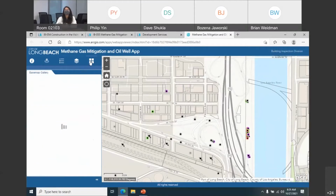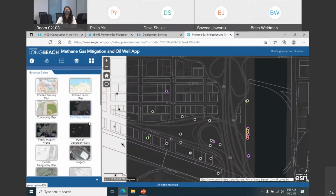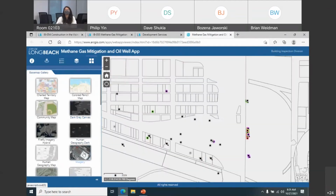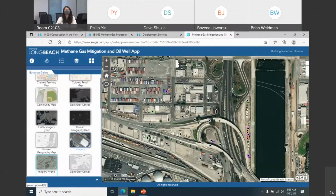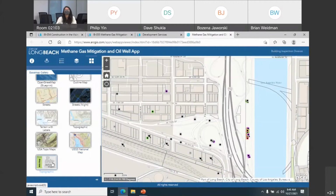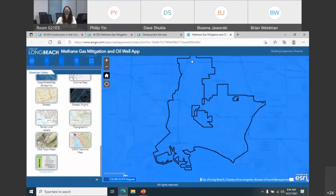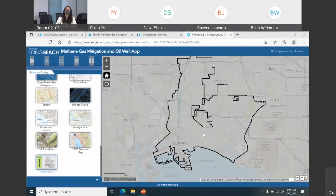Lastly, we have the base map where you can actually change the background of the map. You can do a dark gray canvas if you want. You could also do imagery, or if you like the default extent, you can go back all the way to the bottom and there's a topographic. And that was a quick overview of the web application, and we're going to go back to the PowerPoint, and David will be talking about the next slide.